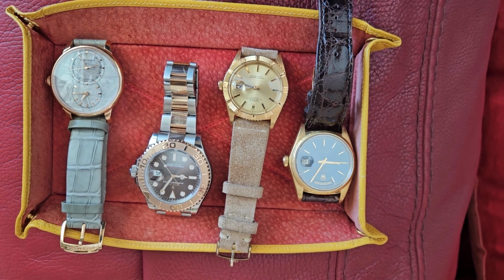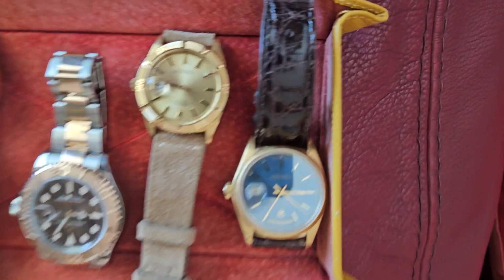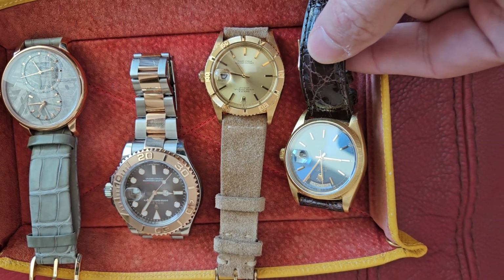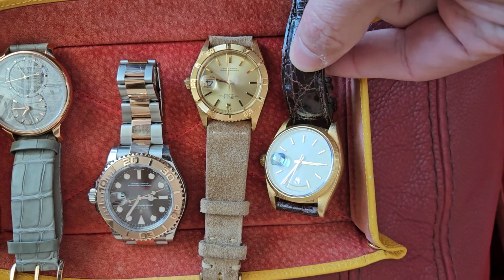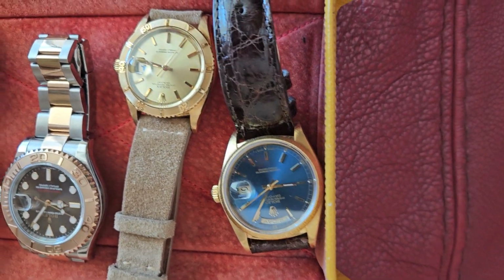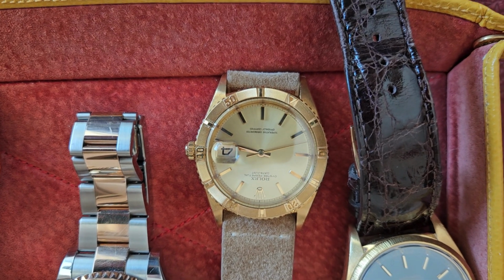So that, my friends, is the tutorial on dial color. And again, if you buy the wrong one, if you buy a champagne Date, that's an old busted look. The linen champagne dial, on the other hand, is interesting. You don't want a champagne dial on a 36 millimeter Date, because it's just too common. It's boring. On this, it's interesting because it's a Turn-O-Graph, okay?